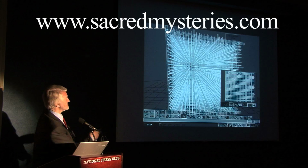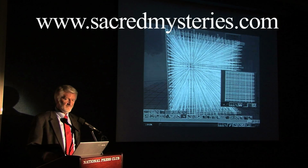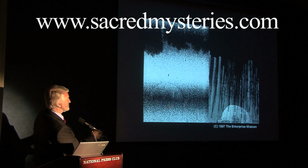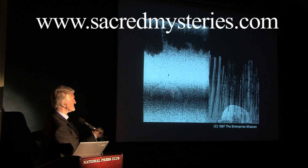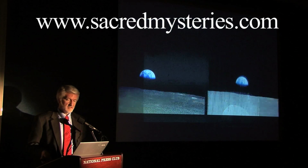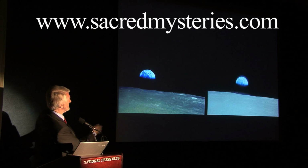What Feartech did was do a ray trace diagram based on his model, calculated the effect on distorting an object rising through it, and lo and behold, he gets this symmetrical, lopsided effect, exactly like what we're seeing on the real data. Here's another view taken on Apollo 16 on the lunar far side.